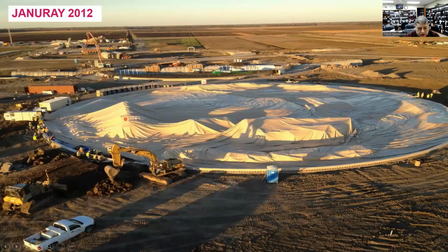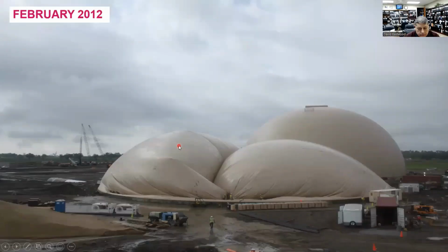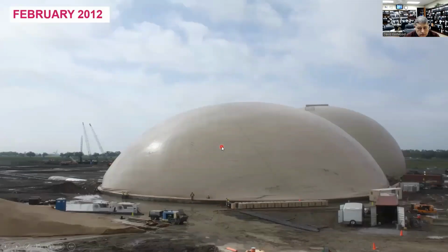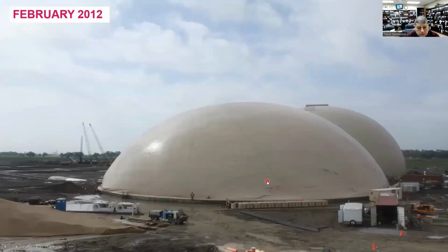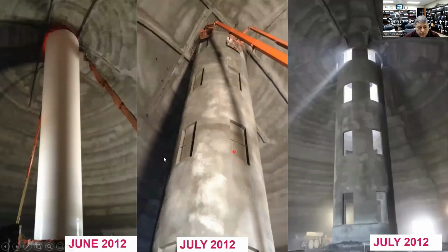So they got the material in there and they start putting air into it and start airing it up. Then they go in there and put steel in it and shotcrete it to build the dome. This is the stack construction, June of 2012. And you can see June 2012, July, that's what the stacking tube looked like.